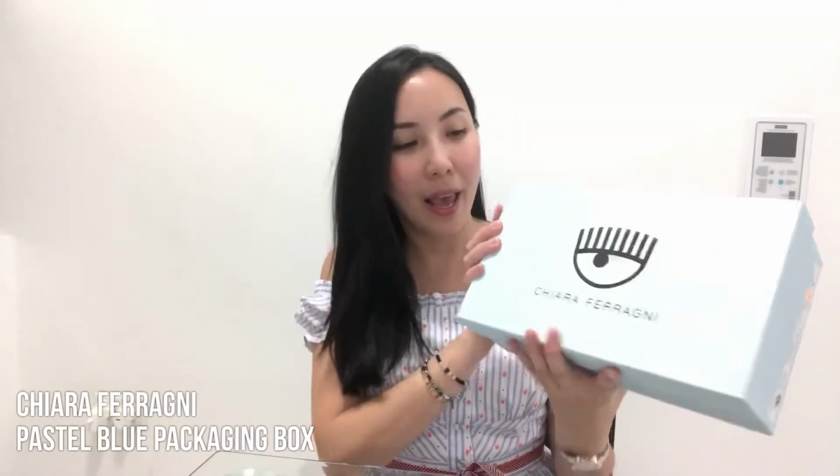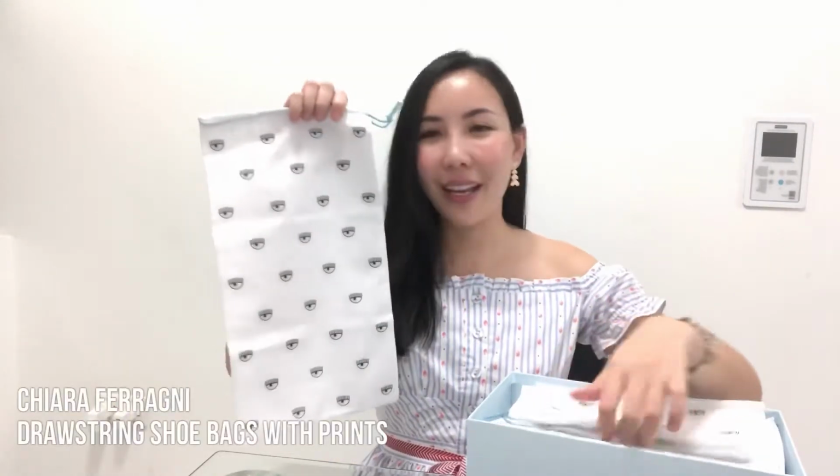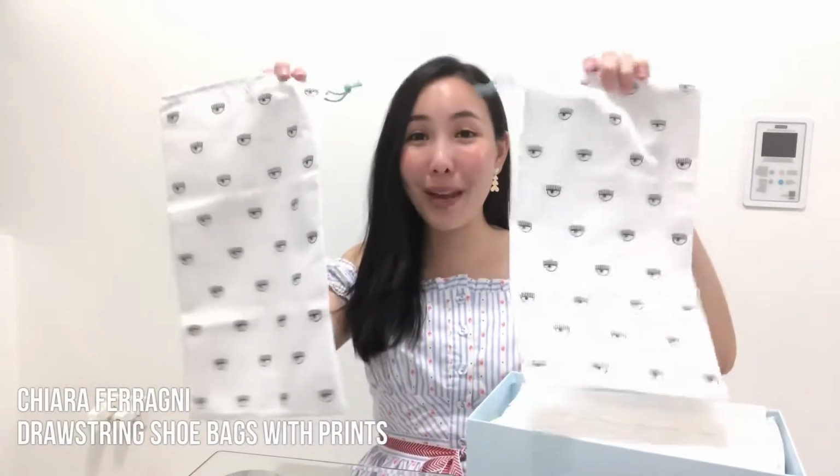Okay, so as you can see, the entire box is in pastel blue. And the brand's signature logo as well as the brand name is stated at the top of the shoe box. When I open it up, it has a welcome card. And next is a super cute shoe dust bag, and it comes with the pair.